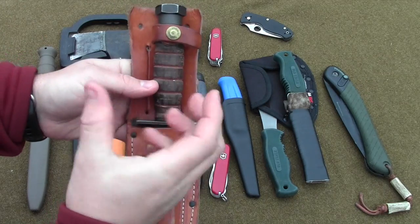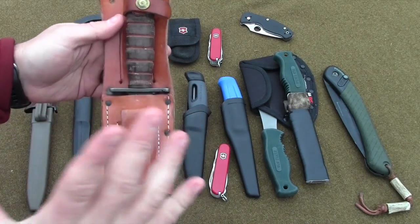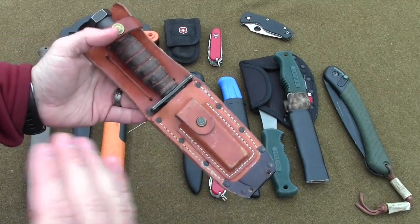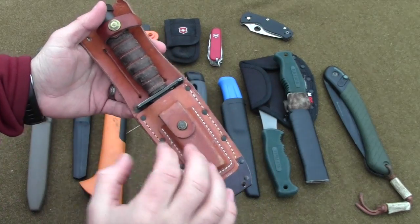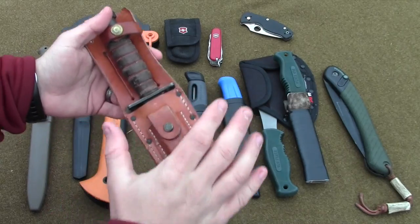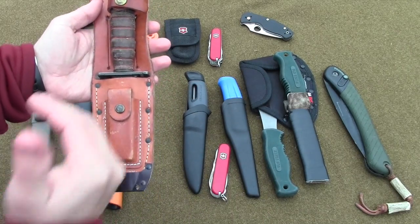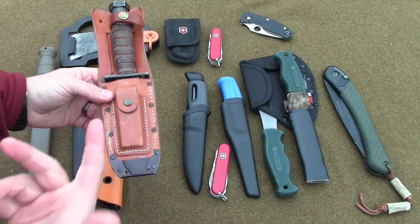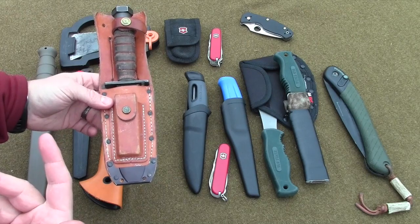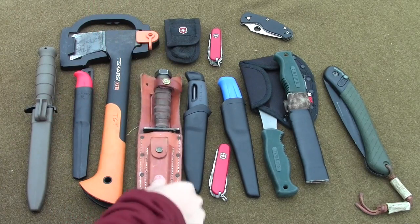You might notice that your handle shifts or moves a little bit because the leather may shrink, but I don't really think that takes away from the usefulness of the tool. It may take away from its perfection. If you want a tool to be just perfect and never be scratched or broken, well, this maybe is not the knife for you. But I've used this for many years. There's another knife that I've had for many years. I think other than the Swiss Army knives, I've had this one for at least 10 or 11 years, and I've been very happy with it.